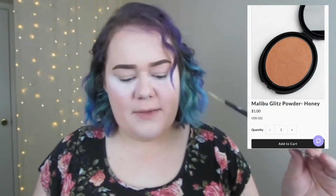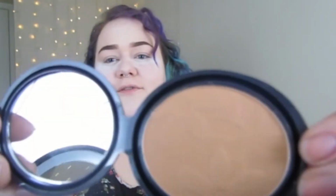I did also get a bronzer. This is the Malibu Glitz powder in the shade Honey. Comes with one of those. No one's gonna use that, so it's going in the trash. It's got a cute little flower detail.